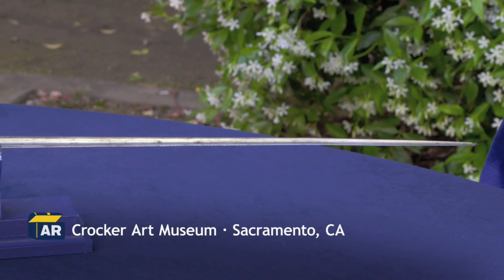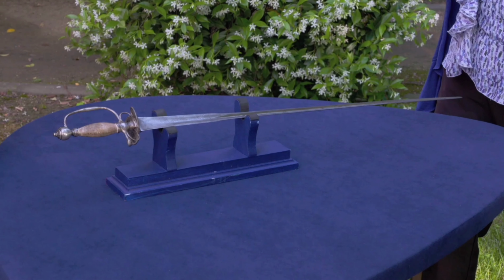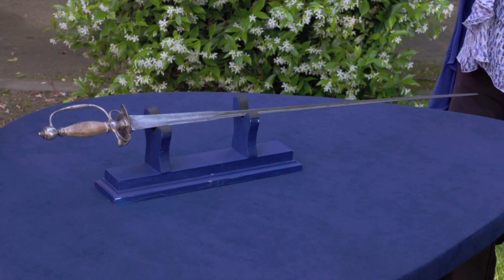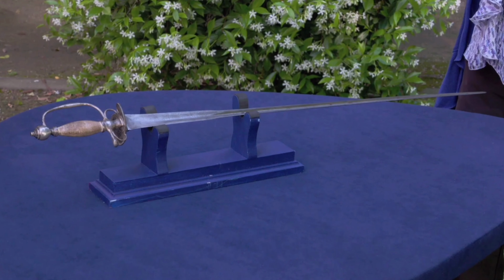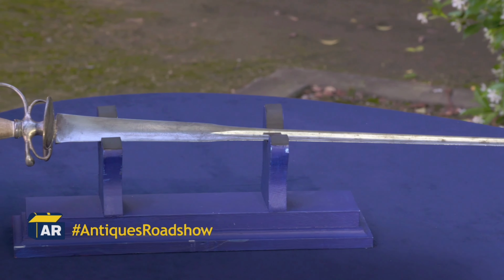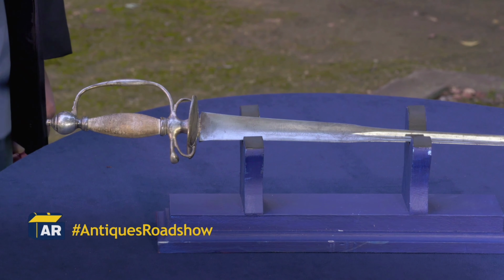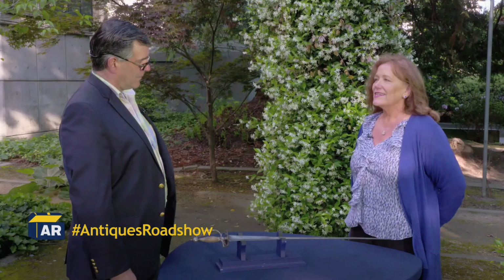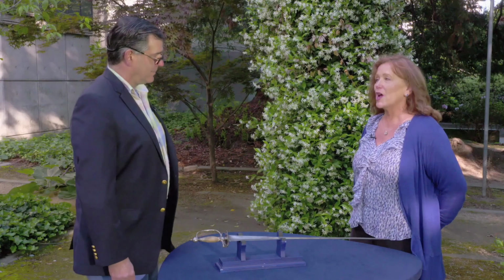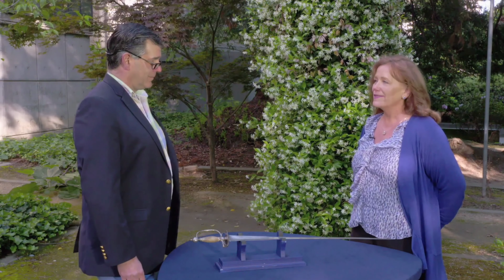On display is a weapon that quietly reflects the style and stature of its original owner. For decades, this sword hung in the guest's grandmother's living room, a striking reminder of family history, before it was passed down to her. She always told me that the sword was George Washington's dress sword and was given to a relative, believed to be an aide-de-camp to George Washington. So I did a little bit of paperwork, a little research, and I believe this belonged to Josiah Pratt, who is seven times removed grandfather.